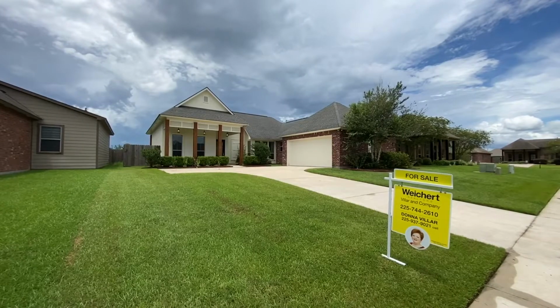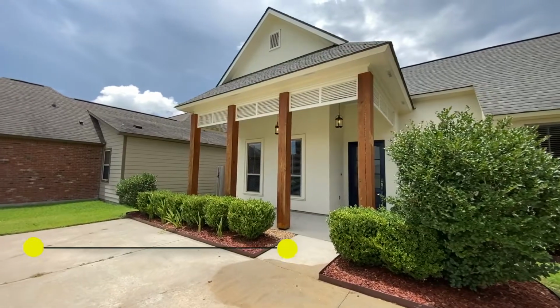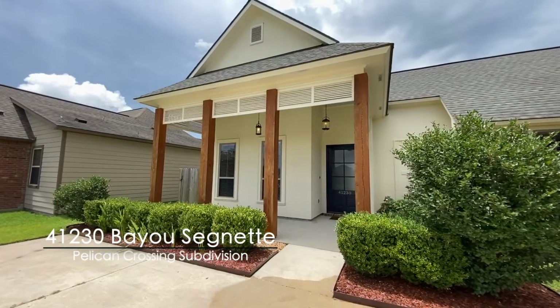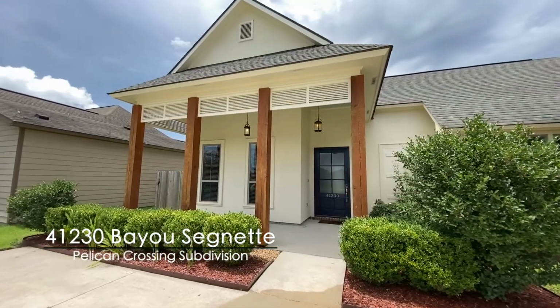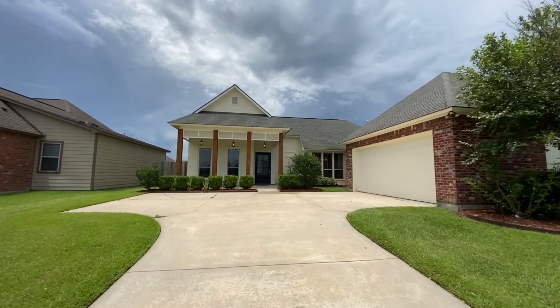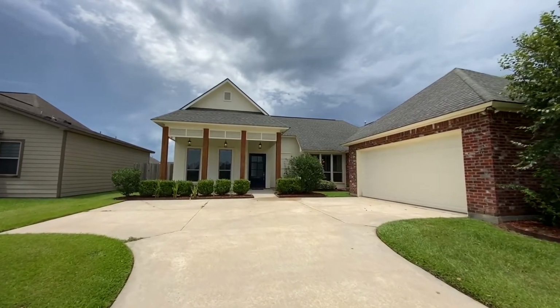Welcome to 41230 Bayou Signet in the Pelican Crossing Subdivision. This beautifully well-maintained home is a great place for entertaining family and friends.